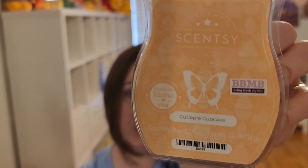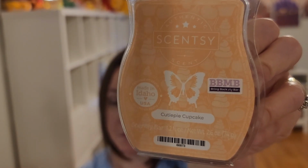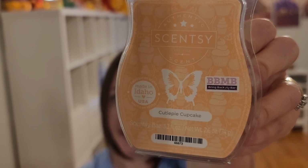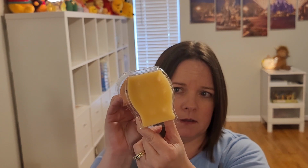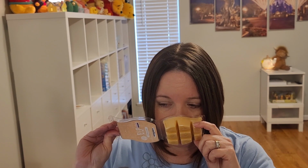Next, we got a very popular one, Cutie Pie Cupcake. Sweet clementine and yellow cake batter with vanilla and sugary icing. I think this was in a Bring Back My Bar about 2 years ago, and I tried it then. I don't really remember what it smells like. So let's go. This is kind of a yellowy tan color. Oh, I like that. Yeah.